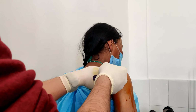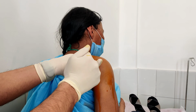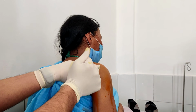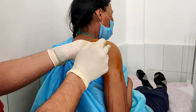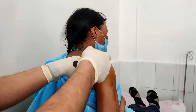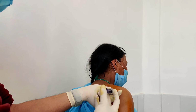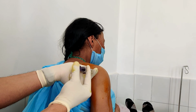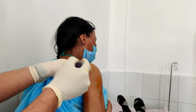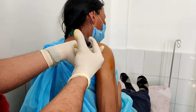This would be my 4th injection. Another 10 ml of normal saline is being injected, and again after injecting this 10 ml of normal saline, I have taken another syringe filled with 10 ml of normal saline. The idea of hydrodilation is to inject as much amount of sterile fluid into the area of the capsule so that it gets distended, or you might even rupture it. So as long as the patient is comfortable, I would inject the normal saline.